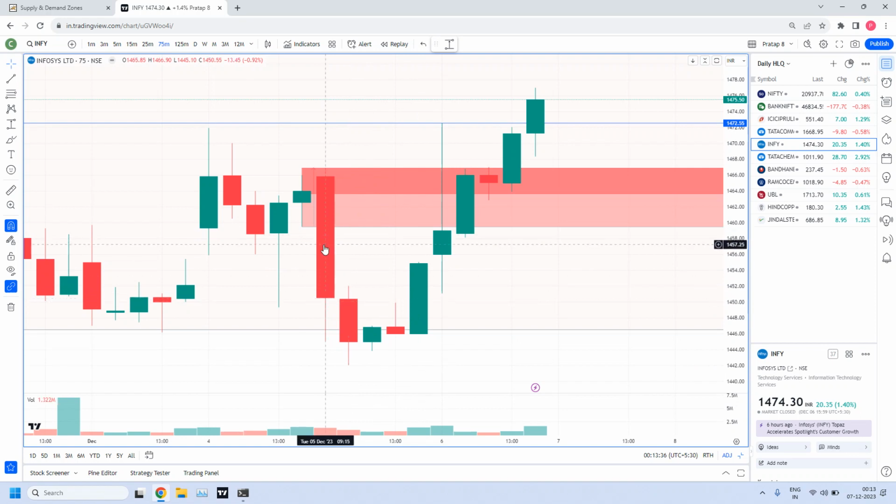The top-down analysis always helps you. What is top-down analysis? Mostly top-down analysis starts from the monthly time frame. But here, because we are referring to high liquidity zones, from the high liquidity zone time frame we are going till the 5 minute time frame. Even you can go to the 1 minute also. That is what I'll show you in this example.